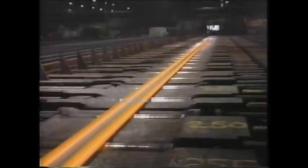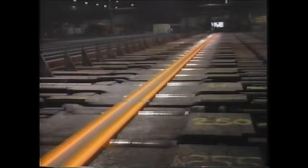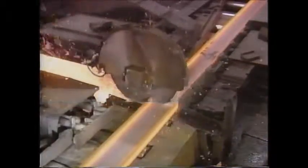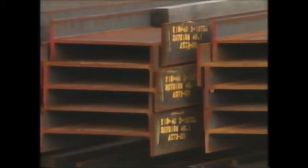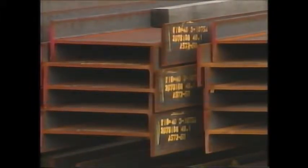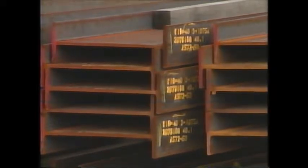The rocks we saw earlier have now become a very long piece of structural steel. This piece will be cut to a number of lengths and allowed to cool before each piece is marked, identifying its size, steel type, and production mill. Now the stock is ready for shipping. Who knows, maybe the piece we just saw is now supporting the roof over your head or the deck of the bridge you drive over to go home.